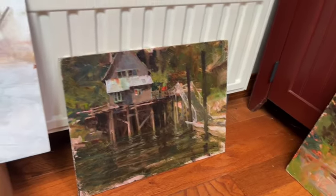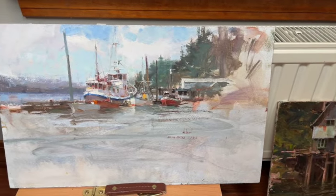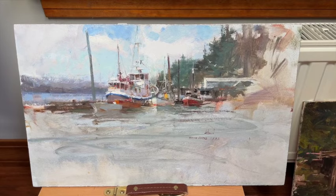Beautiful Alaska paintings that were hiding. And these gems, they just kind of show up. Nancy's always saying she prays that more paintings will just kind of magically appear.